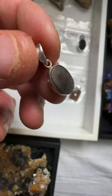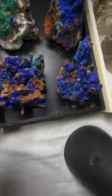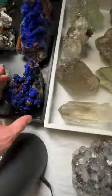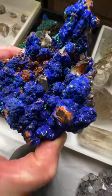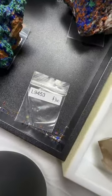They're going to be 45 to 60 range probably. All right. So that azurite's marked 300. It's azurite on quartz. There's crystals all under that. 1, 2, 3 crystals. 5, 6, 8 crystals. Let's do that one for 260.